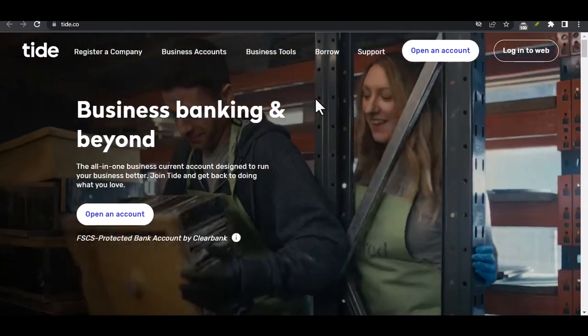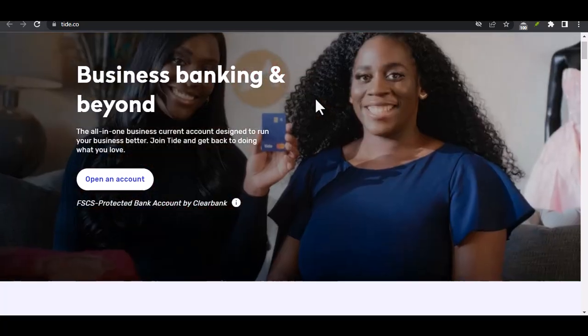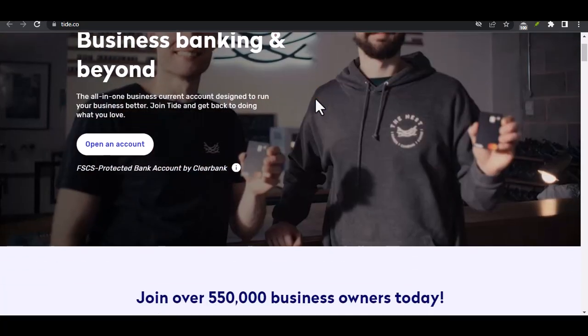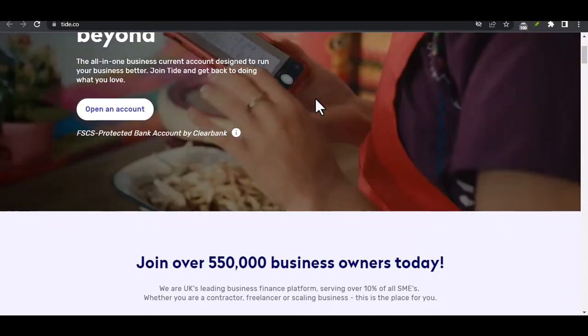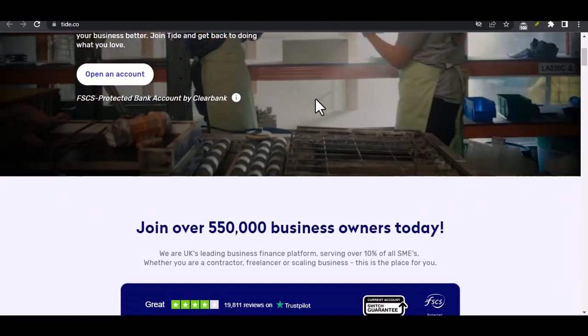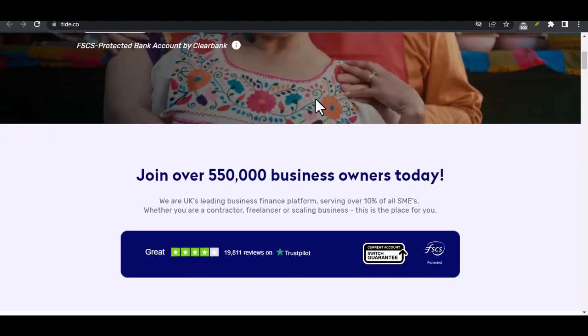Is your business drowning in bank fees? Here's the truth about Tide. Ever feel like traditional banks nickel and dime you with hidden charges? Monthly fees, transaction costs, international transfer nightmares. It can feel like they're taking a bigger and bigger bite out of your hard-earned business income.